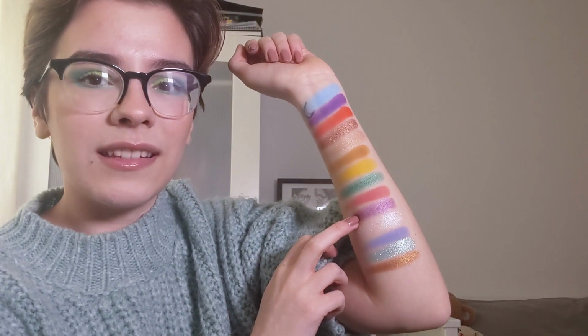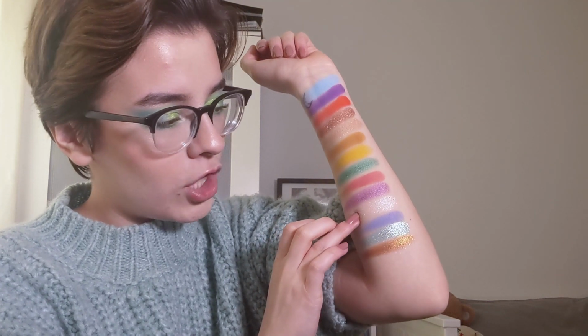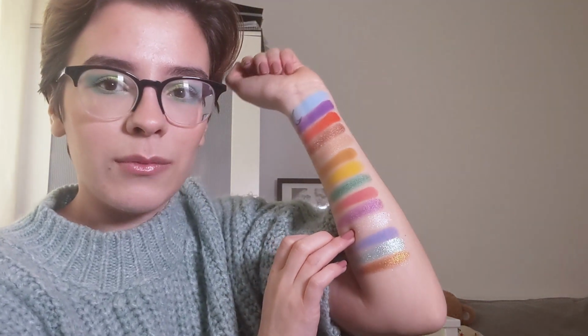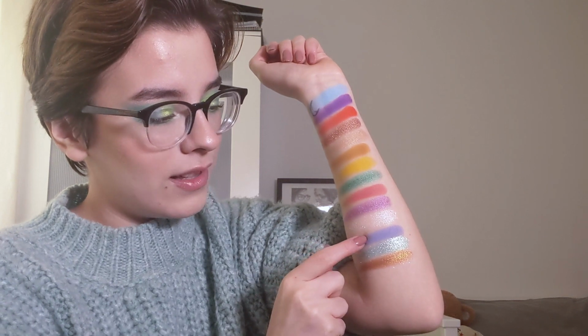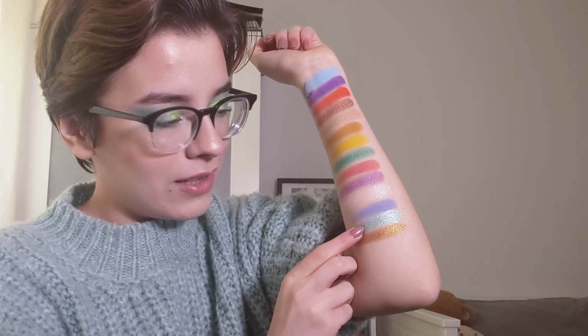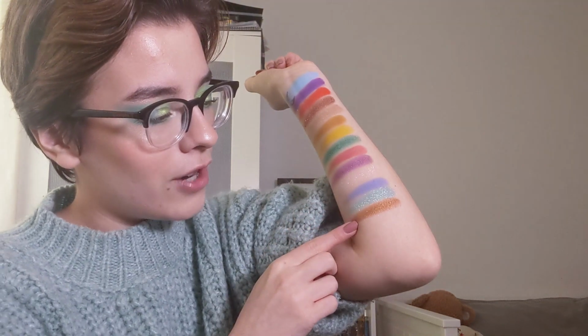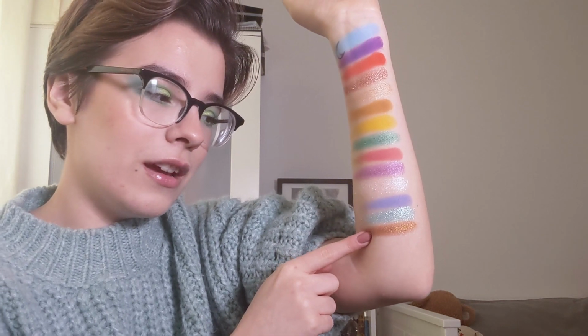This beautiful purple is Destiny from the Blush Tribe Hasina 2 palette. This shade right here is Philosophy from the Nabla Soul Blooming. This is 8-Bit from the Sugarpill Fun Size Mini palette. This is Tron from the Kaleidos Futurism 5 Electro Turquoise. And the final shade is Chaga from the Juvia's Place Tribe palette.